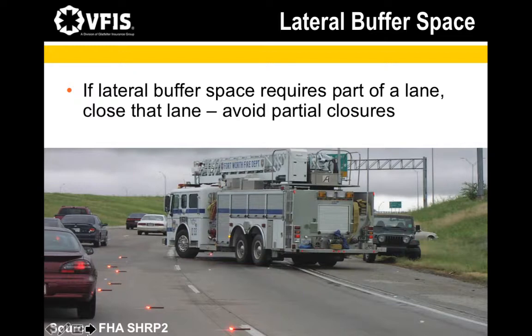Partial lane closures are not recommended because they can confuse drivers and decrease scene safety. If you have to close part of a lane, then close the lane completely.